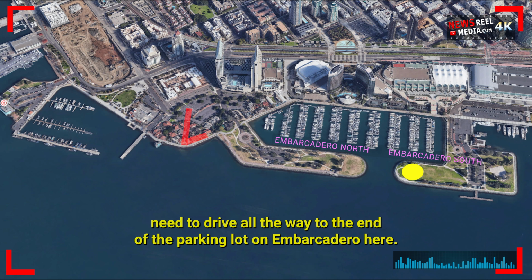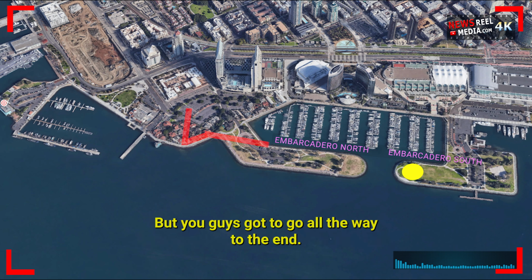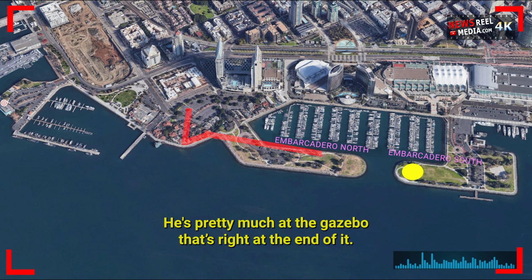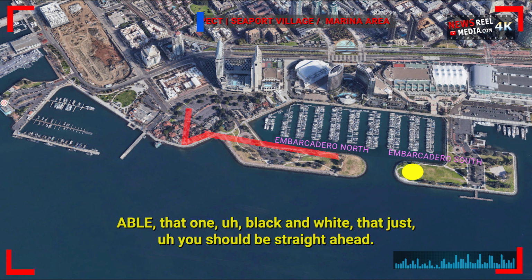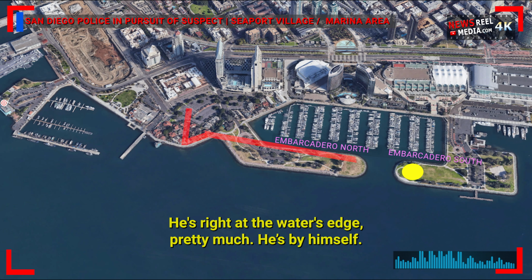The black and whites need to drive all the way to the end of the parking lot on Embarcadero here. Looks like one unit's currently doing that, but you guys got to go all the way to the end. Pretty much almost at the tip of the Embarcadero here. He's pretty much at the gazebo that's right at the end of it. Okay, that one black and white that just... He should be straight ahead, so keep moving down to the end of the Embarcadero. He's right at the water's edge, pretty much.